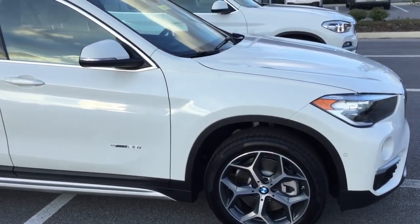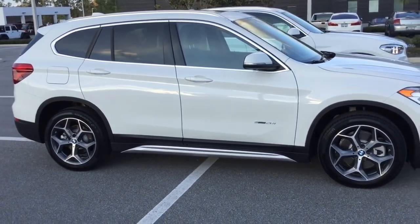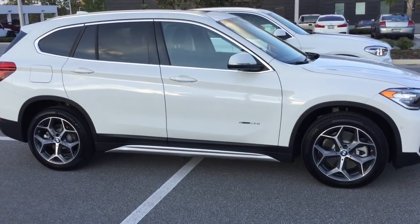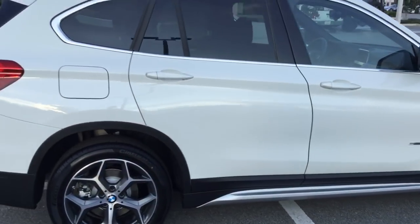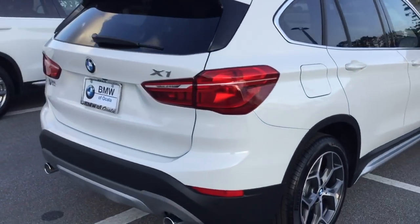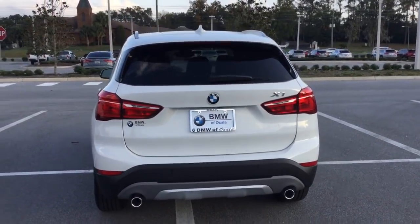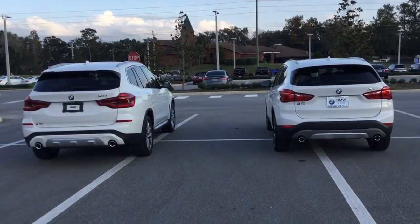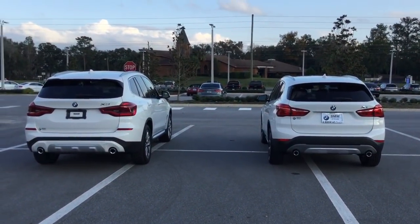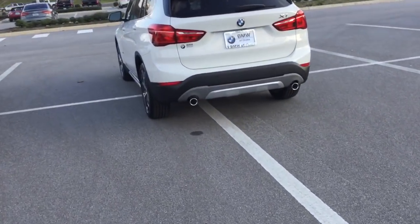This is a really, really sharp looking vehicle, of course, as you can see these beautiful lines that go all the way down the vehicle. I'm going to show you what this vehicle looks like from the back here. We do have adaptive brake lights. Actually, look, you can see what both the vehicles look like from the back. Definitely a bit of a difference here. The X3 definitely sits a little bit higher than the X1.